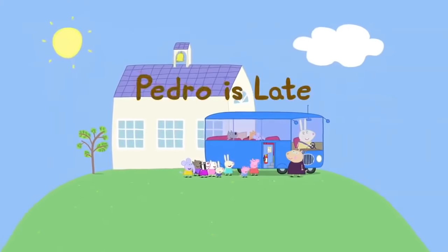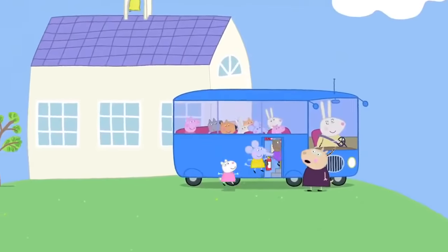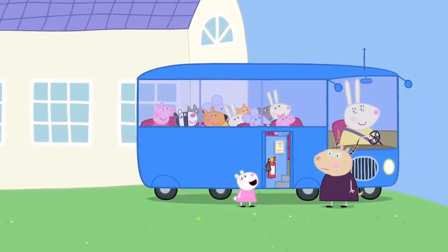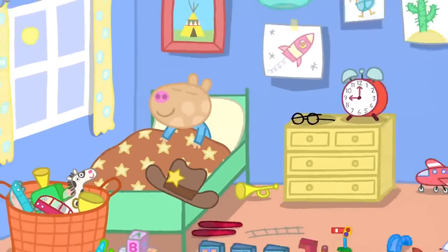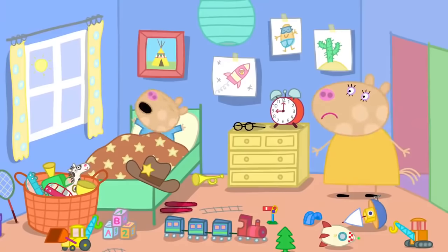Pedro is late. Peppa's playgroup are going on a trip to the museum. Oh, dear. Pedro Pony is not here. I bet he's still in his pyjamas. Pedro is asleep in his little bed. Pedro likes sleeping. Pedro! Wake up! You'll be late for the school trip.